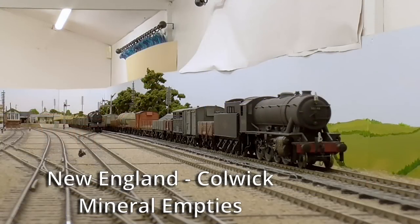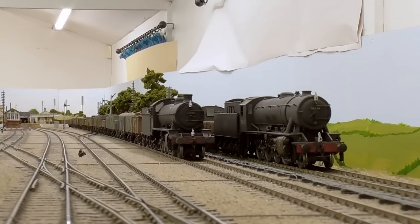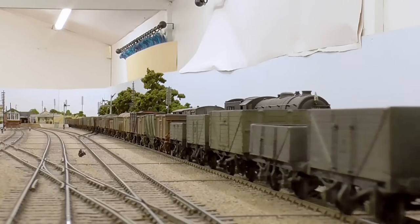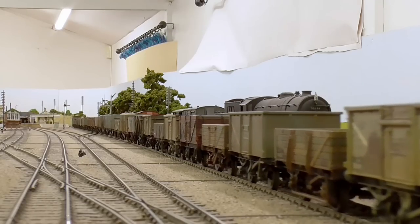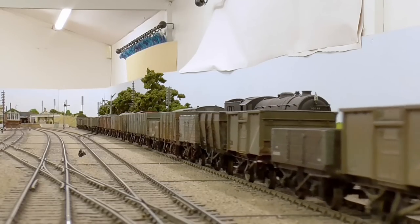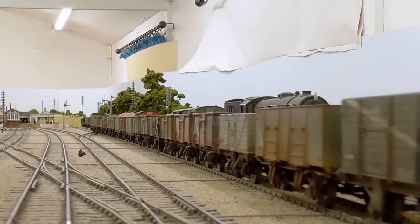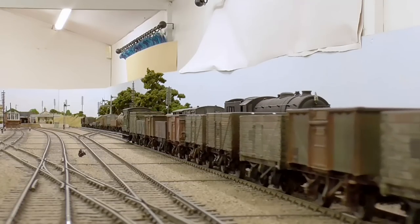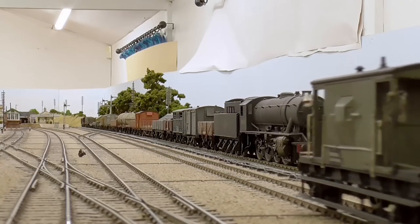Another down empties, this time hauled by an 01, a kit-built 01. Of course now Hornby produces a very fine model of the same thing. Now the sharp-eyed will note that this down empty mineral train is really the same as the one you saw earlier, hauled by the 023. But mineral trains wouldn't have had a consist as such, just wagons that would run as necessary. So the two mineral trains, the empties going north and the full going south, actually work twice in the sequence. I don't have space for four mineral trains.